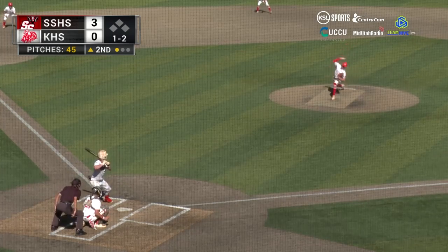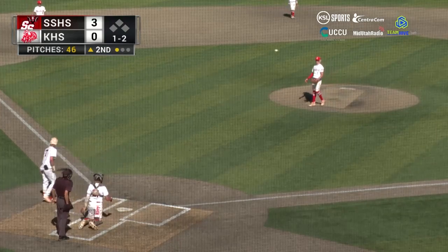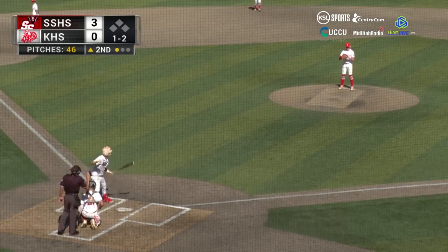Glover out of the windup. The 1-2 pitch to Barney. Fouled back to the screen as Barney battles. Deep breath from Barney as he stands on the right side.